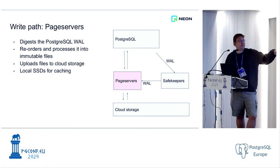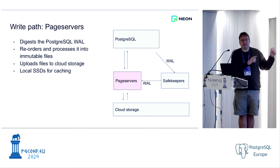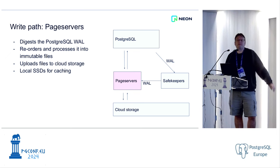The other part is the page servers, and that's where we have most of the code in the storage system. It digests the incoming WAL stream and reshuffles the WAL so that instead of being a sequential WAL, it can very quickly find all of the records for a single block. That's important when you need to read that page, because you can find all the records for the single page and replay those records instead of having to replay all of the logs.